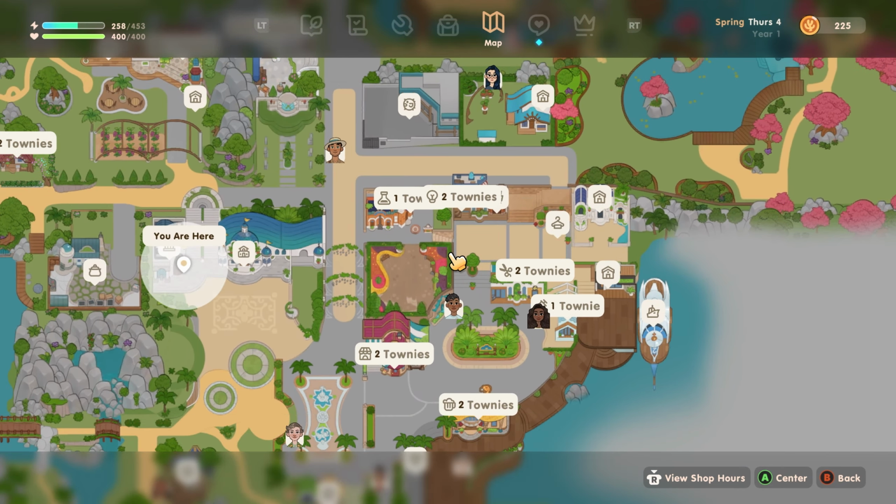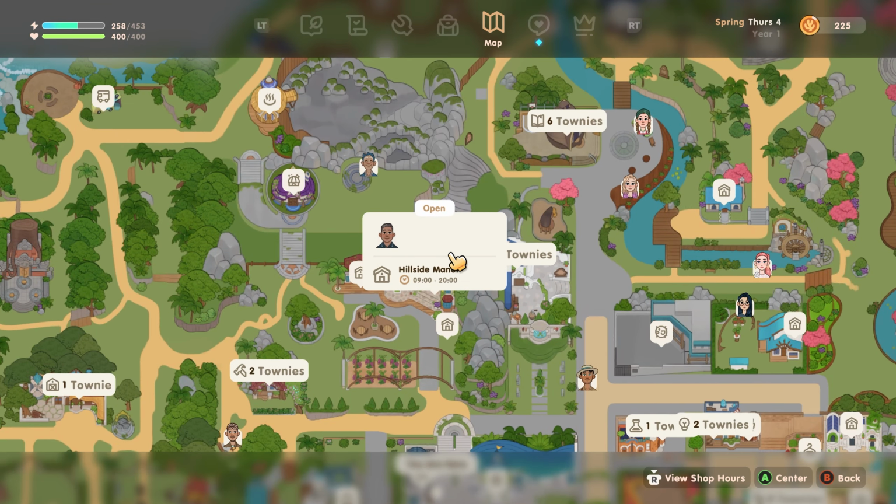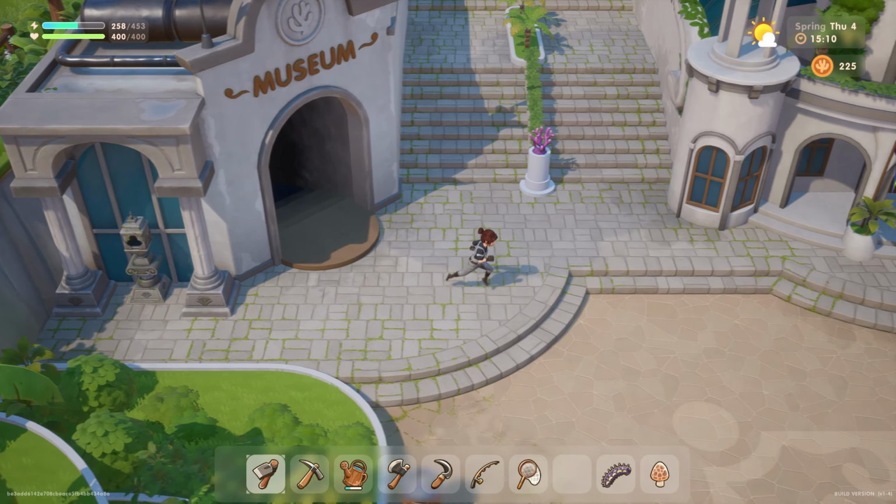How can it be this hard to find? I feel like I've checked every building 5 times. And I've clearly just... Oh, it's there. Okay.